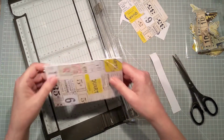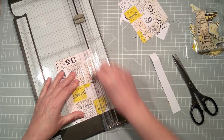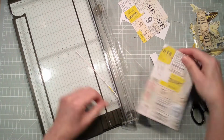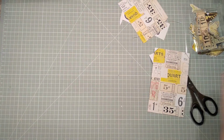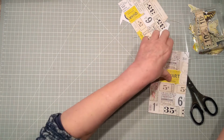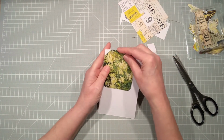Okay. Oh, made a mess of that. Let's just trim that up a wee bit more. All right. So what I'm going to do is use my tag template now, as I've cut these a bit strangely. So let's do it on the back and not get confused.